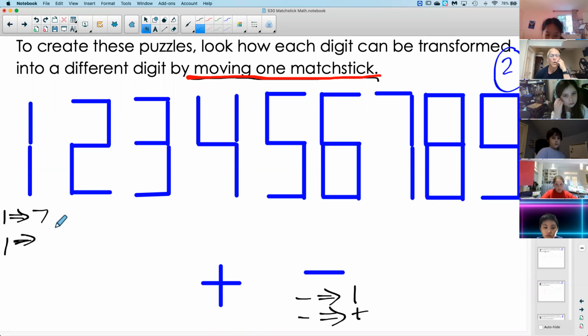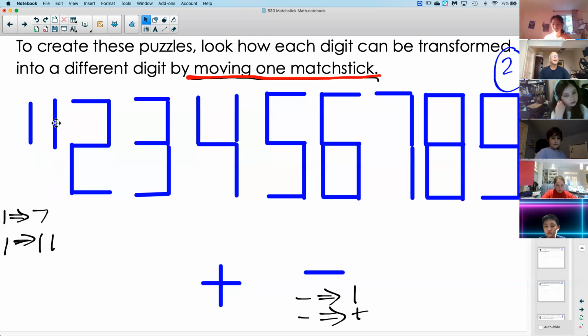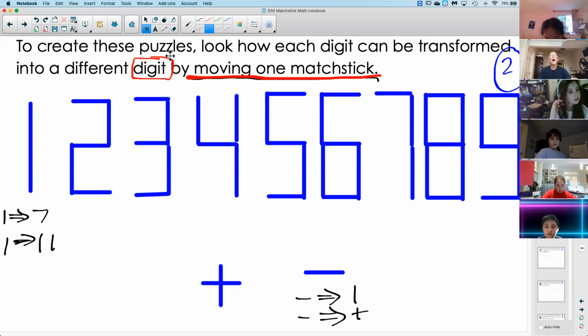No, sorry, my hand was still raised. Okay, guys, lower your hand if you don't have a solution. And Zarak, go. Well, you can make an 11. Oh, guys, of course. Everybody look at my 11. But doesn't it say digit? Yeah. Well, wait a minute. Whoever said that, I totally agree with you. My language is bad. I should change this language to what? Number?